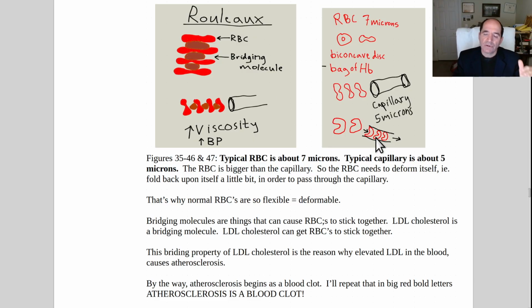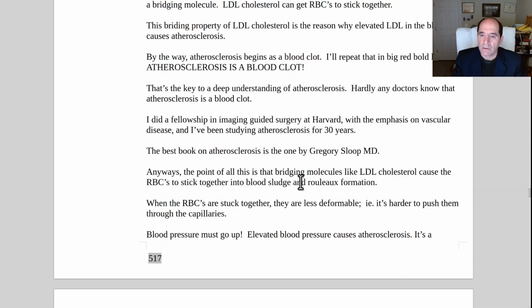Okay, I did a fellowship in interventional radiology, imaging-guided surgery at Harvard with the emphasis on vascular disease. And I can tell you, I used to think the cardiologists, the vascular surgeons, the cardiothoracic surgeons, and the vascular interventionalists like myself were the true experts of atherosclerosis, but it's actually the pathologists because they're the ones who look at it under a microscope, and they have no agenda. They don't care about stenting or anything else. They just want to figure out what's going on. And they look under a microscope and they go, it's a blood clot, okay?